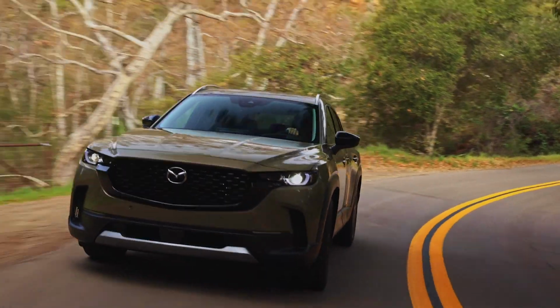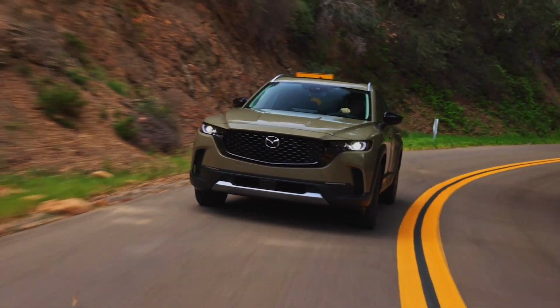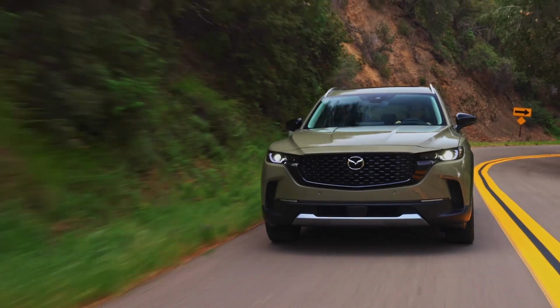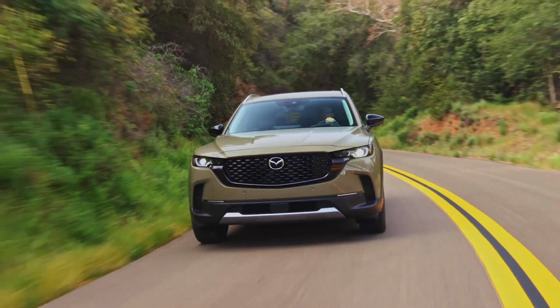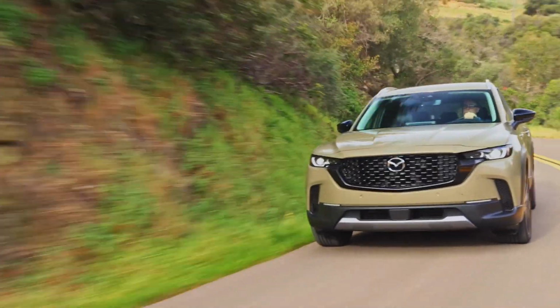So overall, first impressions are really favorable for the CX-50. For me personally, I probably like the CX-5 and how it drives better, but there's really no compromise here. This is still a really fun vehicle, and it gives you the extra capability to take it off-road, and that I really like. There's one thing that could be a bit of a deal breaker for me.